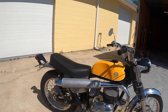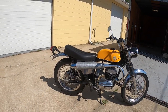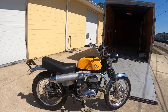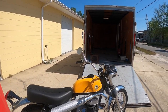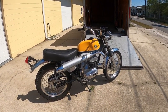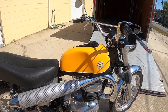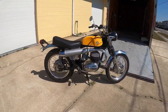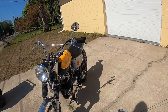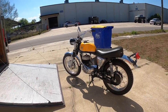Here we have a Bultaco El Tigre. Now, the El Tigre was a sister to the Mark II Matador. 5-speed, 250cc. These were hot little bikes. Just a fraction of a second slower than a Triumph 650. Now, Model 23 is the same as the Matador, but the T is for the El Tigre. We'll get this guy going for you. One of our upcoming videos.